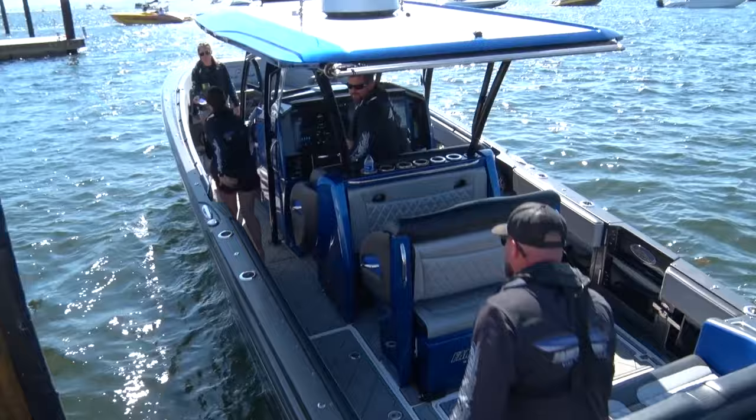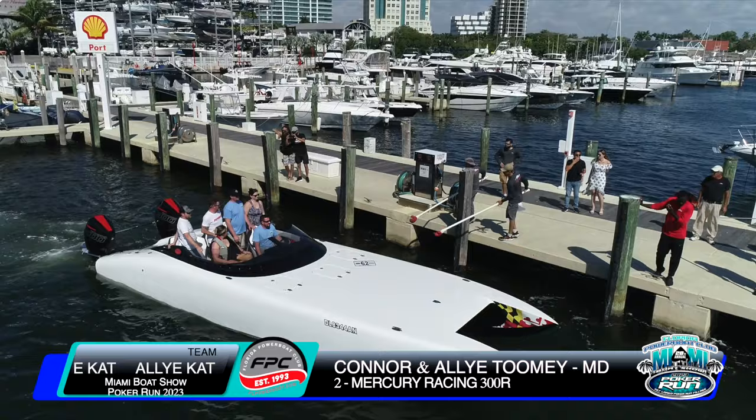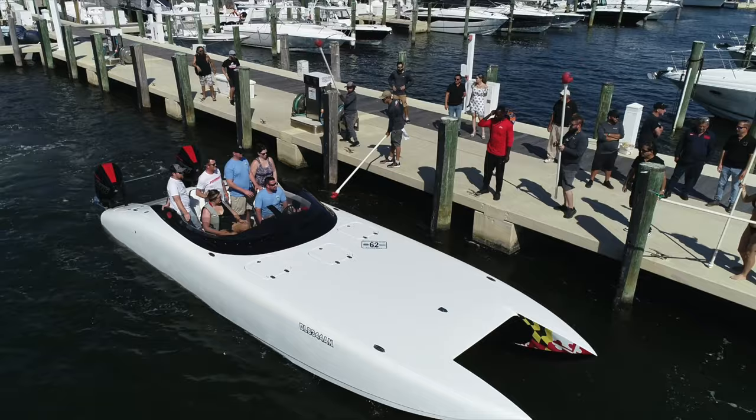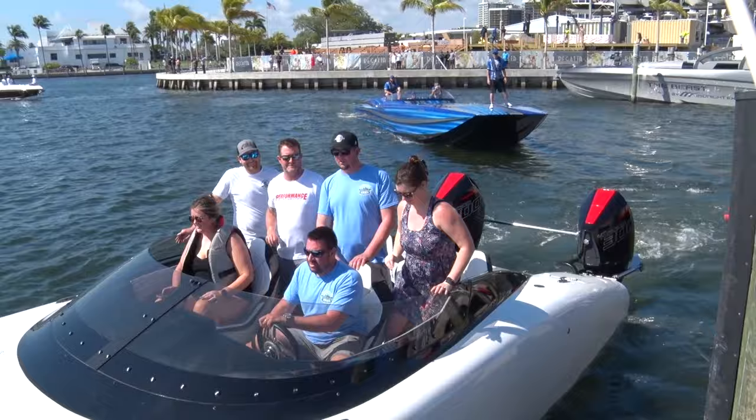And now let's welcome Connor and Allie Toomey from Maryland and Team Allie Cat, 32-foot Doug Wright with a pair of Mercury Racing 300Rs. A big change for them because they used to run around with the club in a 39-foot outer limits with big power, but this cat seems to be suiting them just fine. They've had it now for a couple of years, and they really love running around in the Florida Keys. In fact, in their video bio, they said that the reason they returned is because in the Florida Keys, it's the best boating in the country.